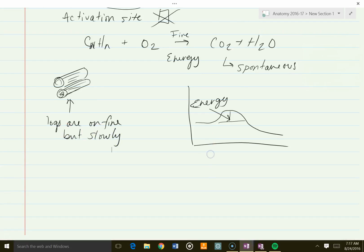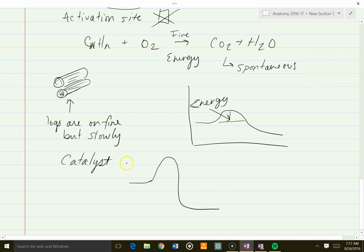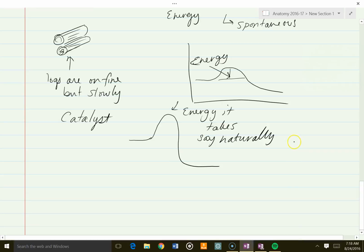But let's say we want to burn one of those logs. We have to input some kind of catalyst that's going to speed it up, that's going to change that energy. So we've got our reaction, right? If we add our normal curve, where we've got our normal amount of energy it takes to, so this is the amount of energy it takes, say, naturally. We want to take that energy and make it so that it's easier to make it happen.